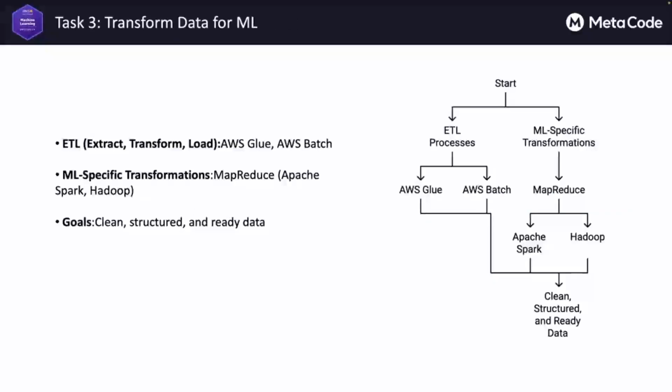The third task in data engineering is transforming data to make it usable for machine learning. This step typically involves ETL: extract data, transform it into a usable format, and load it into a system for analysis. And AWS Glue is commonly used for this purpose, along with AWS Batch for large-scale transformations.